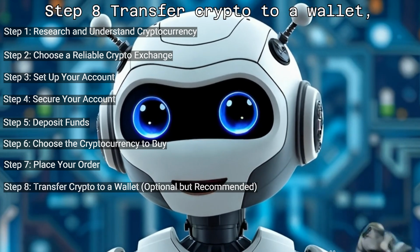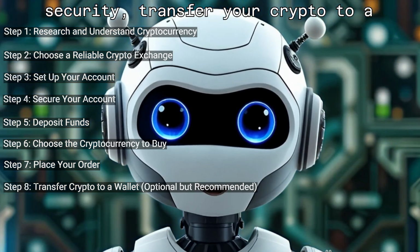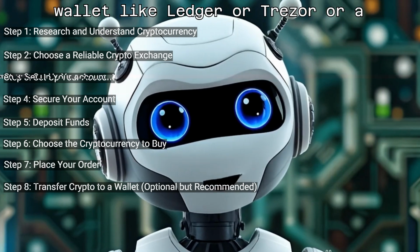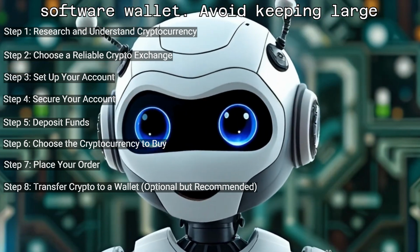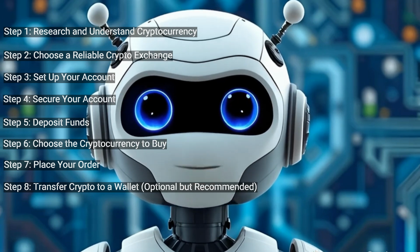Step 8. Transfer crypto to a wallet. Optional but recommended. For added security, transfer your crypto to a private wallet. You can use a hardware wallet like Ledger or Trezor or a software wallet. Avoid keeping large amounts of crypto on exchanges long-term.